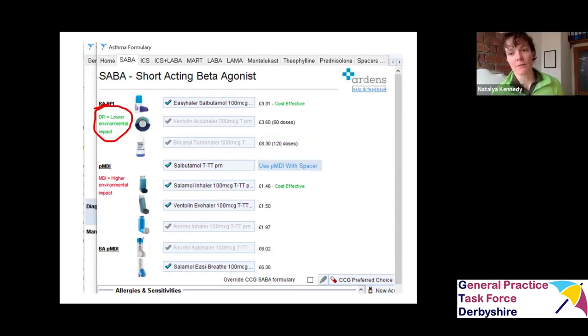This is System One. And I've got to be honest, I don't know what EMIS has, and I don't know if Arden's works on System One, but this is the Arden's template that you can get on System One. They've made life ridiculously easy for us, in terms of when you click on respiratory, asthma formulary, or COPD, I think this is asthma, looking at it. They will have listed cost and also carbon cost. So you've got your lower environmental impact inhalers at the top there. Interestingly, Ventolin is very much worse from an environmental point of view than the salbutamol inhaler. And we did a bit of an audit on this as part of our Greener Practice, and we had seven patients who specifically wanted Ventolin brand inhalers, and they actually would not be shifted from that.